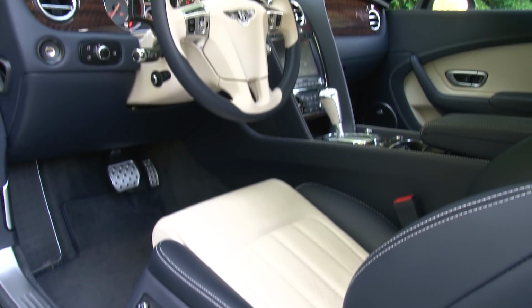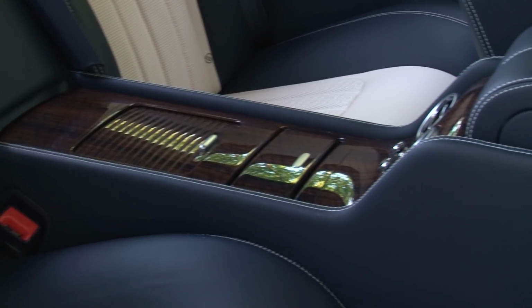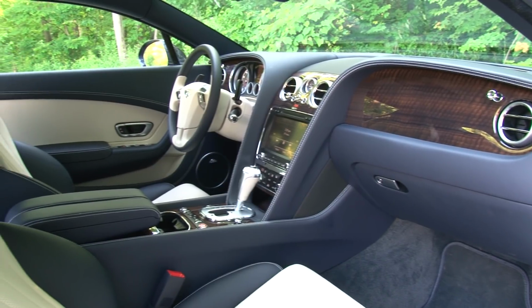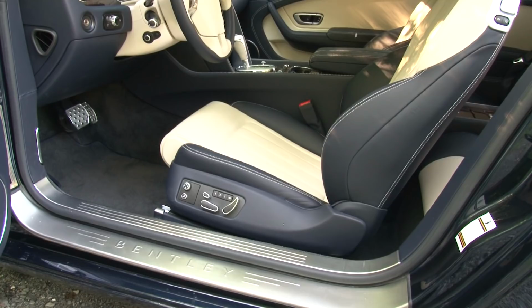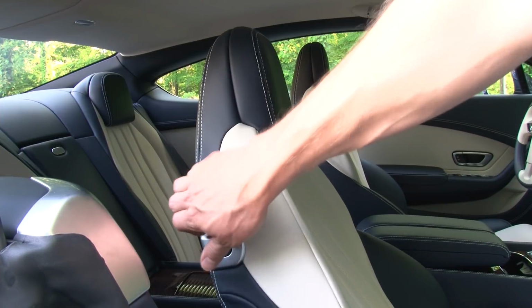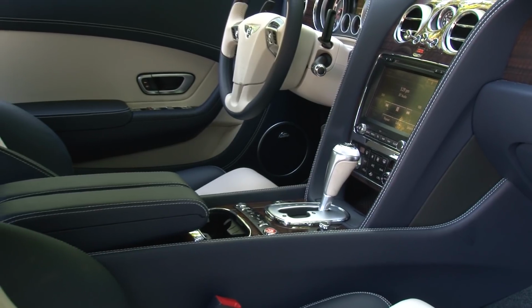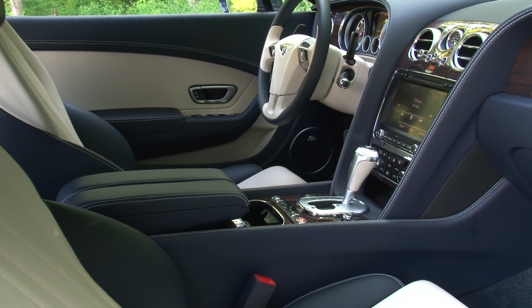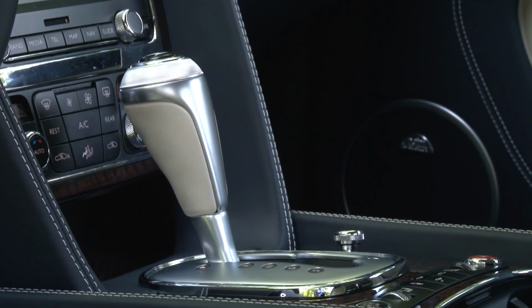The craftsmanship and quality choice of cabin materials are almost as beautiful as the car itself. This color-split leather interior is optional as part of a package that includes extended color and veneer choices and a leather headliner. The combination of the dark sapphire paint and linen interior is spectacular. And everything is real. Metal is metal, wood is wood, etc.